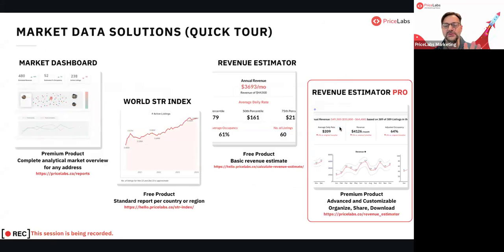You can enter any address in the world, and with that, we'll give you a very deep analytical overview of the market, with everything from KPIs, seasonal trends, booking trends, booking window, length of stays, historical data, and pacing data. So it's very, very deep. It can also give you an overview of the market for cancellation policies and the most demanded amenities by guests.